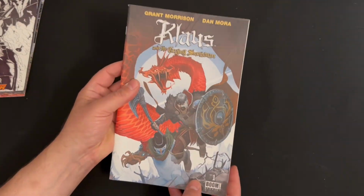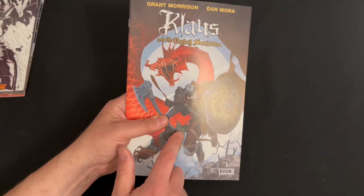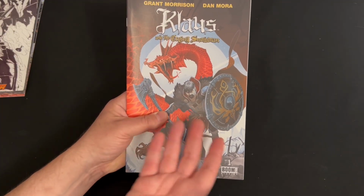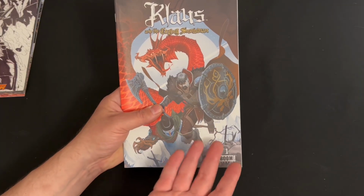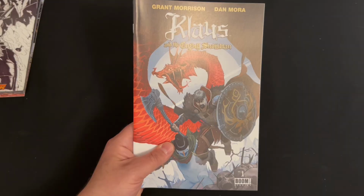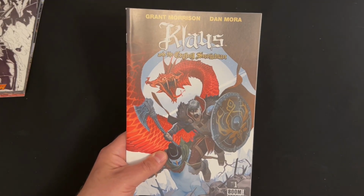So really happy to have found that one because you don't see these terribly often and definitely not in the dollar bins. Not because they're super valuable, just there's probably not that many out there, and the people who have them probably hold on to them. So really happy when I can come across a Klaus book that I don't have.